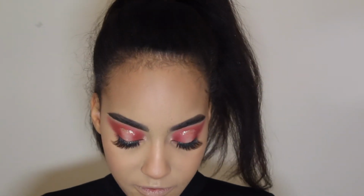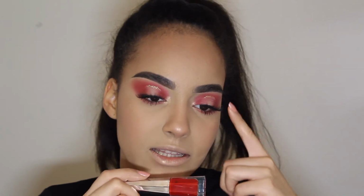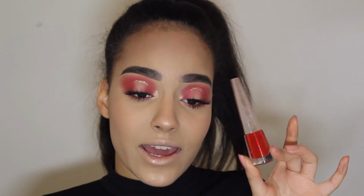So for lips, we're gonna start with what I'm not gonna put on. This is the Fenty Beauty Stunner Lip Paint in the shade Uncensored. This is the red. I think it'd be cute, but not with this look, because I feel like this red is so much more vibrant than this red that it's gonna kind of compete and it's gonna defeat the whole purpose. So I really like this red. I wear it all the time, especially now it's Christmas season, so I wear it even more.